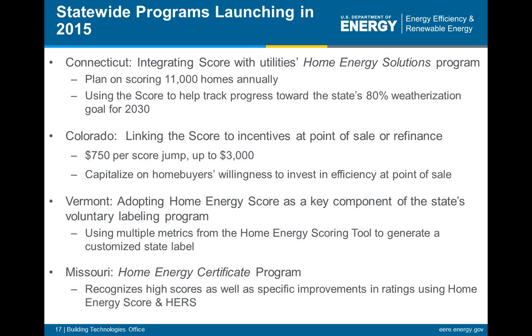Vermont has adopted the Home Energy Score as a key component of that state's voluntary labeling program, and so I expect that they will also be scoring thousands of homes. They take a number of different metrics out of the home scoring tool and use it on a customized state label that they call Vermont Home Energy Score.